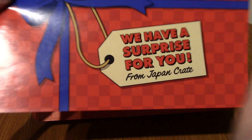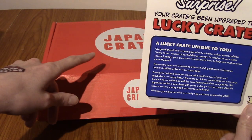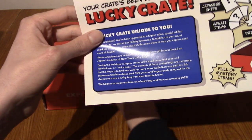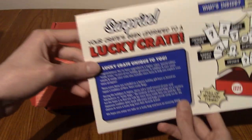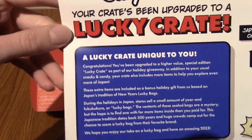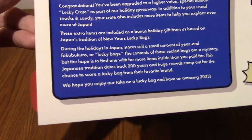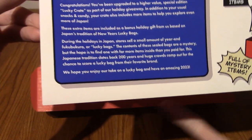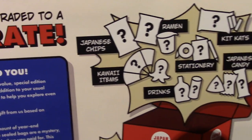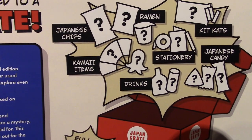Right, so anyway, as with before, I'm going to pull... we have a surprise for you from Japan Crate. Let me check the back real quick. Okay, I think this is still the February crate. Let me check. Oh, maybe it is, maybe it isn't. Okay. So apparently it's been upgraded to a lucky crate. So it's like a fukubukuro or a lucky bag. So as it states here, in Japan at the end of the year it's kind of traditional for a lot of stores to have lucky bags. And some of them have really high values. And so my box has been upgraded, apparently. Could have stuff like Japanese chips, ramen, Kit Kats, Japanese candy, stationery, drinks, and kawaii items.